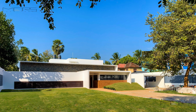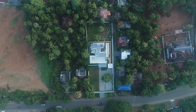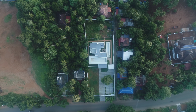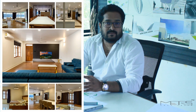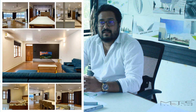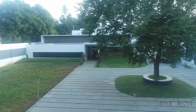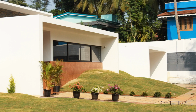Yeah, so this Box House 3 client came to us in 2017. It was his father's dream to build a house for everybody in their family. So the total requirement was 5 bedrooms, a family living and a formal living. And we assumed 10 people in that house. Right now there are 7 people, and 3 more will be coming after marriage.